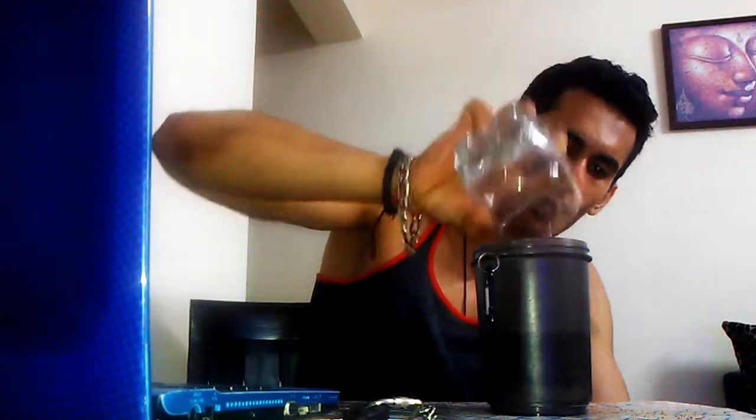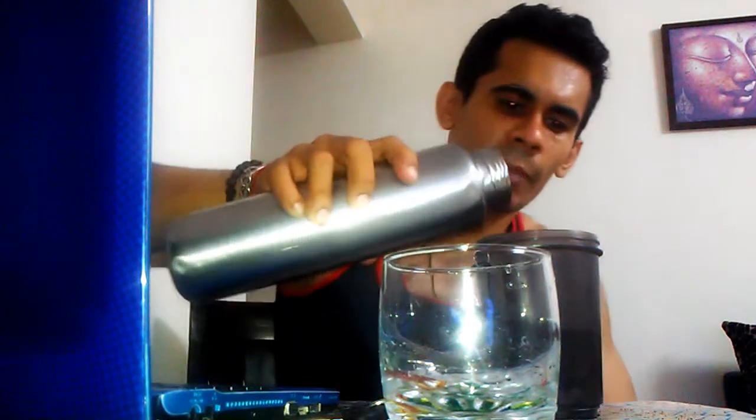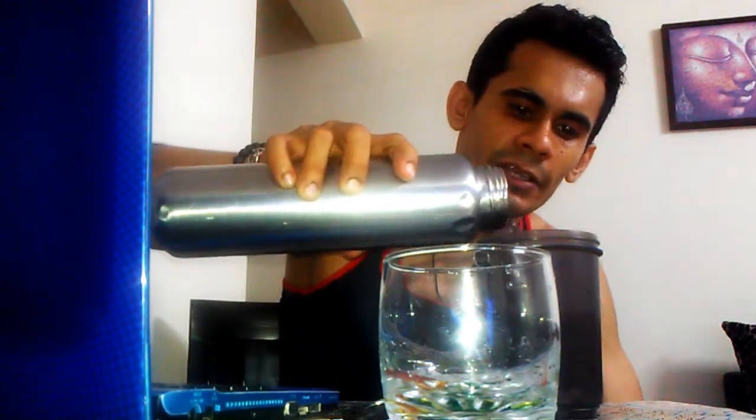You can see it's just 200-250 ml over here. It's less than 6 ounces, so I'll add some more water. I'm having it with water to do the mixability test. This looks decent. This is around 8 ounces of water.